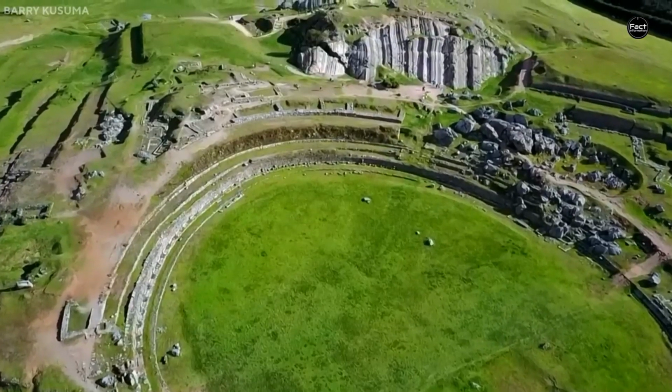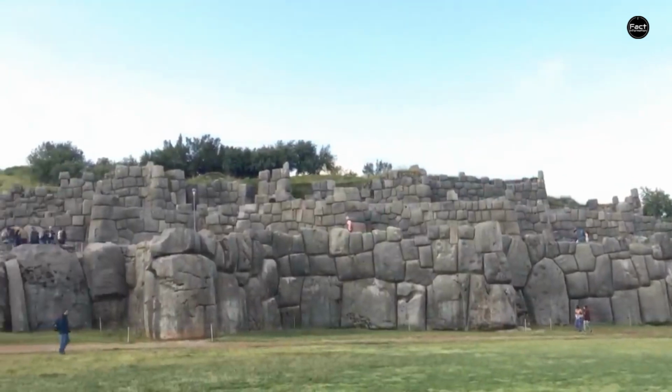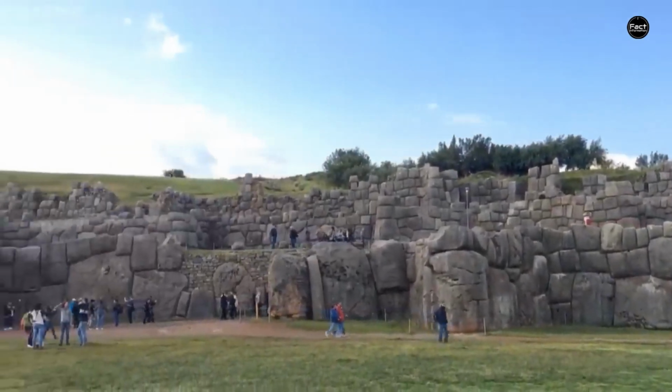As a testament to the ingenuity and skill of its builders, Sacsayhuaman remains a source of fascination and wonder for researchers and visitors alike.